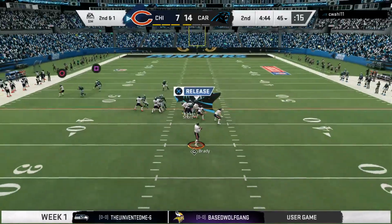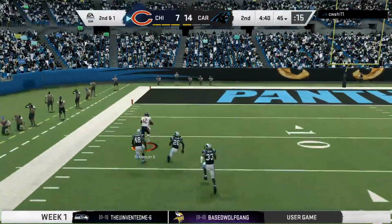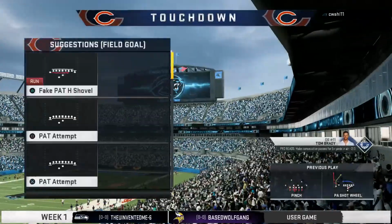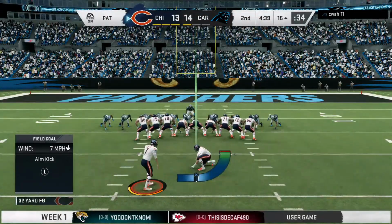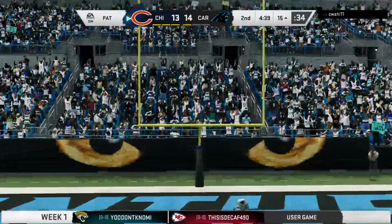Brady going to throw. Going to let one fly for Robinson. It's caught at the 10. Touchdown, Chicago. Allen Robinson, 55 yards. As they are an extra point away now from tying this football game.